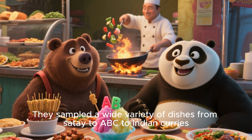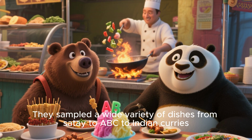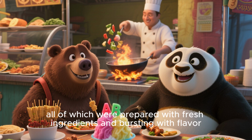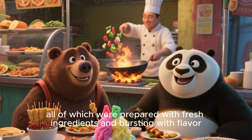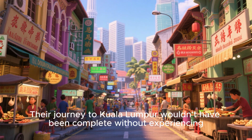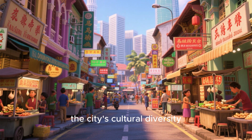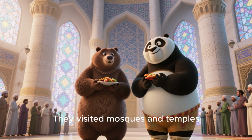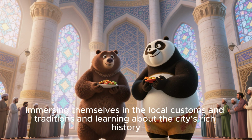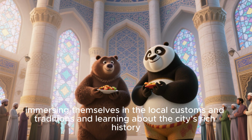They sampled a wide variety of dishes from satay to ABC to Indian curries, all of which were prepared with fresh ingredients and bursting with flavor. Their journey to Kuala Lumpur wouldn't have been complete without experiencing the city's cultural diversity. They visited mosques and temples, immersing themselves in the local customs and traditions, and learning about the city's rich history.